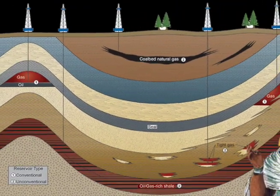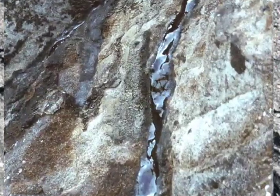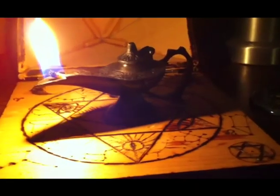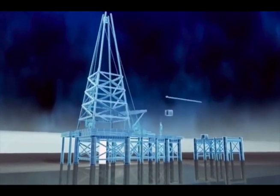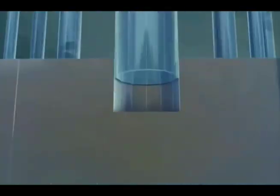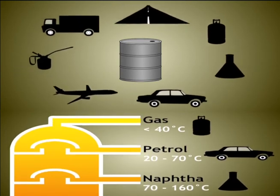How do our ancestors learn about oil? Over time, oil seeps through the rock cracks up to the surface. Ancient people learned that oil burns. Today, people drill holes into the earth to get oil and natural gas. We use oil and gas as fuel to get energy.